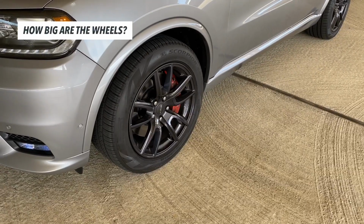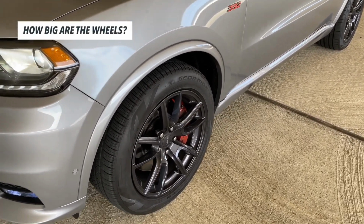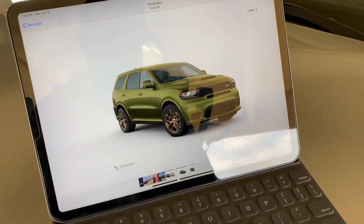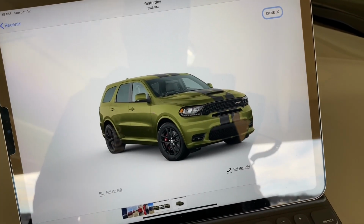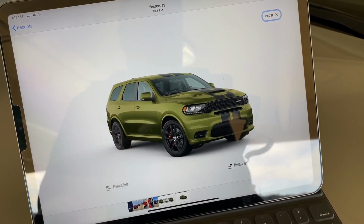The Durango SRT comes standard with low gloss black 20-inch wheels. You can get bronze or matte black for an additional $995. And check out that F8 with those bronze wheels. Looks amazing, but this is how I would get it: matte black wheels, black stripes, and the F8 green. I want that thing so bad.